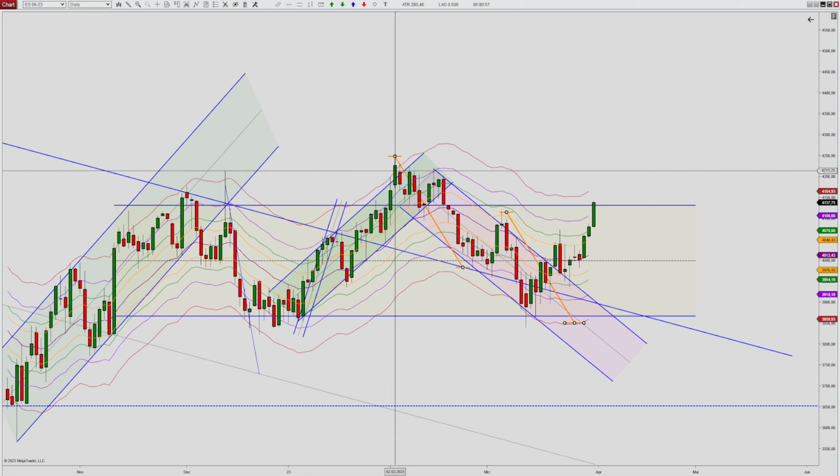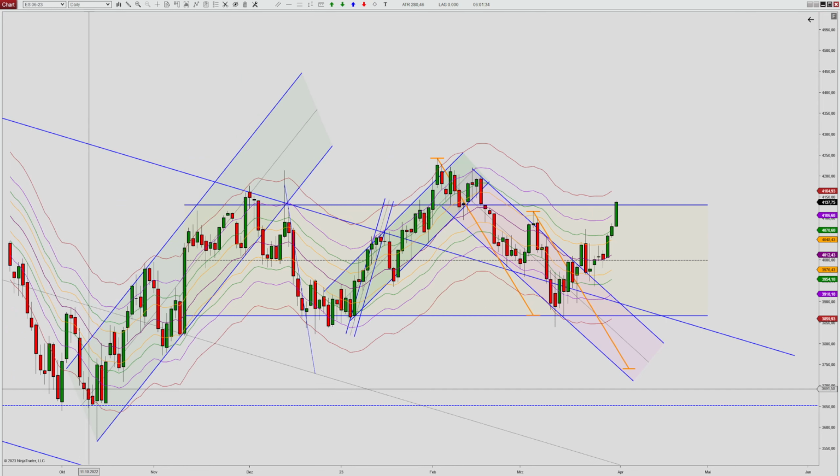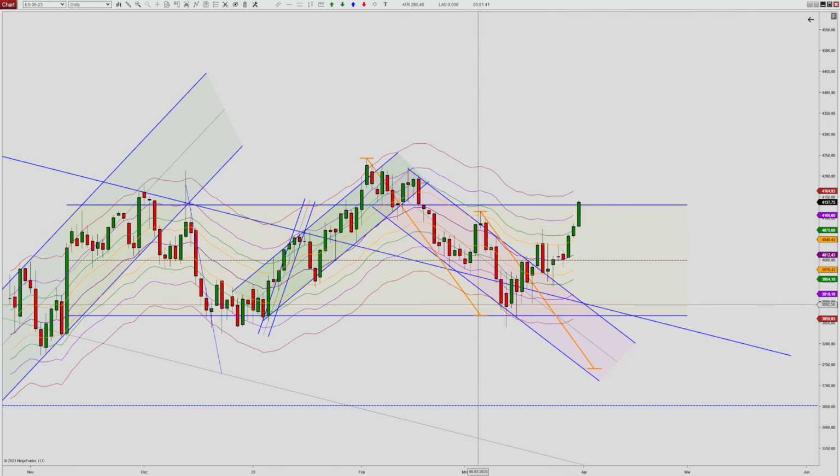What you can see here, and I was already drawing this, we had one measured leg working lower here, then a pullback, and the second measured move moving lower here, and we pretty much hit the measured move to the tick. So these are two legs down here, and we found some support. Now we could say that this whole move here could be one measured move with a pullback. So the second measured move gives us a target close to the lows that were made last year in October. But of course this has to work out first.